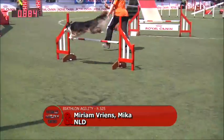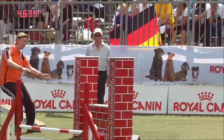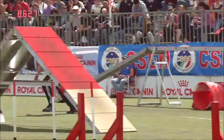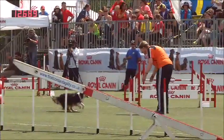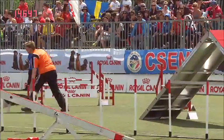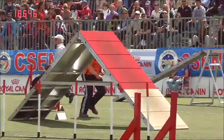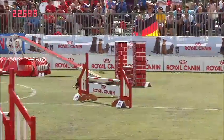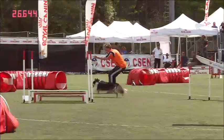And sporting not only an orange tiki-taki shirt, but earrings as well, this is Miriam Vriens and Mika from the Netherlands, Nederland. A little off course into the wrong end of that tunnel. And we'll get the crowd clapping here for our Nederlander.